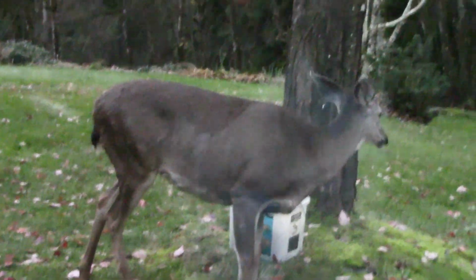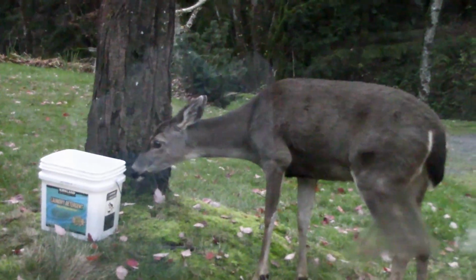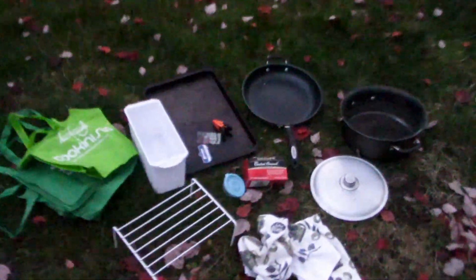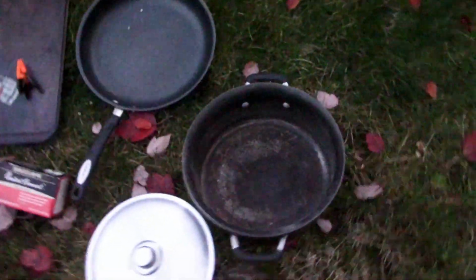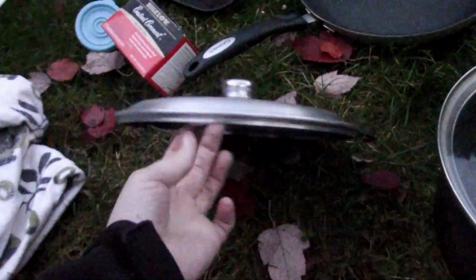I'm home and there's just a deer. Hey deer. That bucket had apples in it. I'm back home and this is our mini haul. It's getting dark, so gotta be quick here. This was just a pot. Nice pot. Little lid. It's a nice little frying pan. Fry up some pancakes, you know.